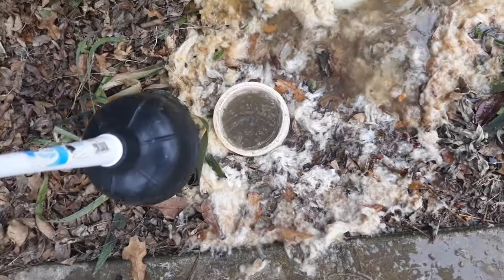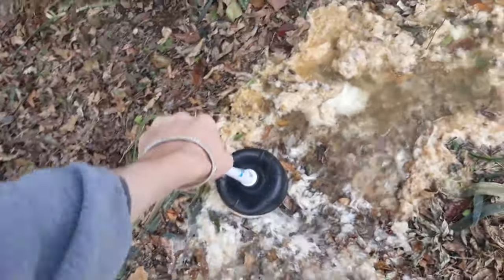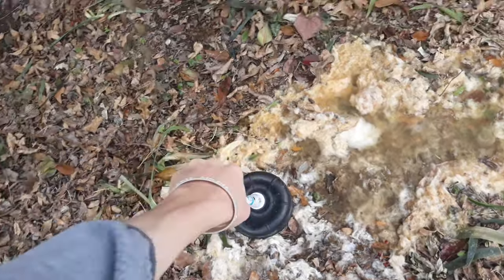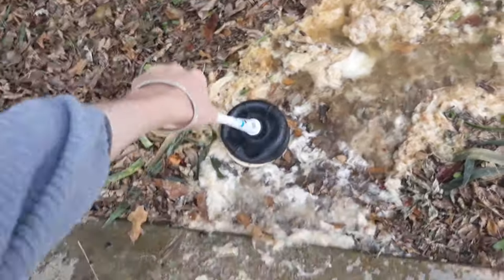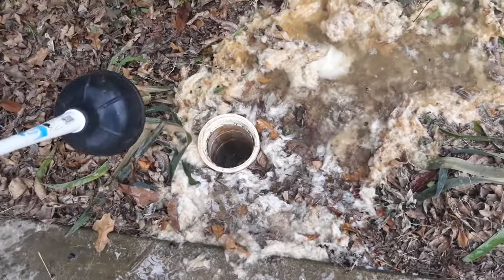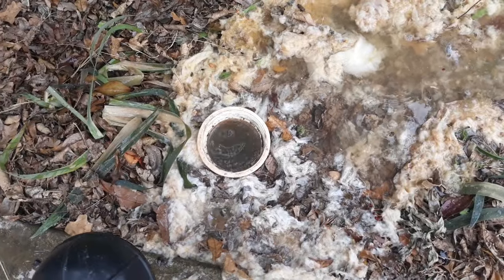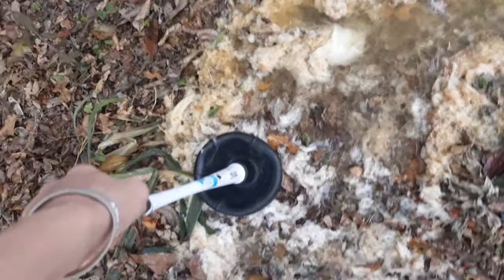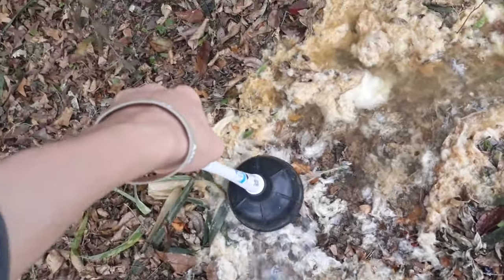Still got water in it. Whoop. The reason it's doing that is because I'm putting a vacuum on it. It's coming up trying to fill the space. And I'm just going to keep doing this until it pops. You'll hear a slight noise.